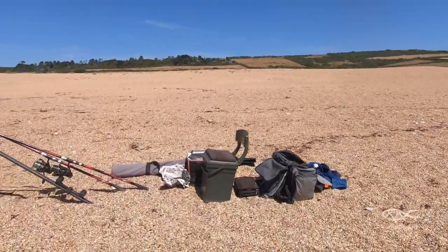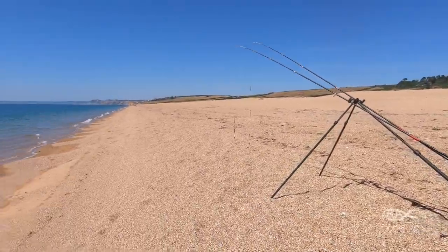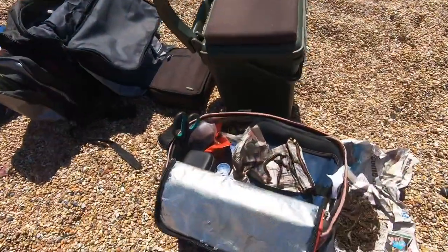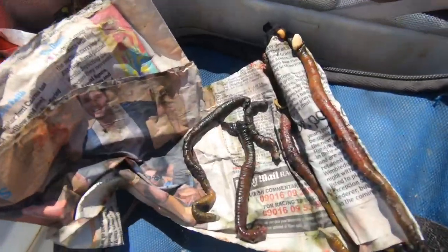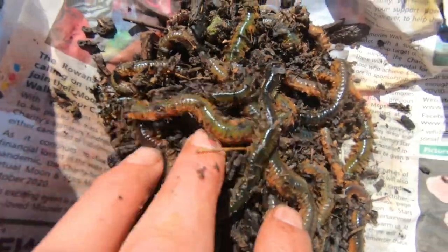Anyone who regularly fishes Chesil knows that although it all looks the same, 50 yards can make a big difference. Could be the difference between catching and not catching. I'll explain in a minute, but first a look at the bait and the gear I'm using. Black lug and ragworm is what the plaice like.